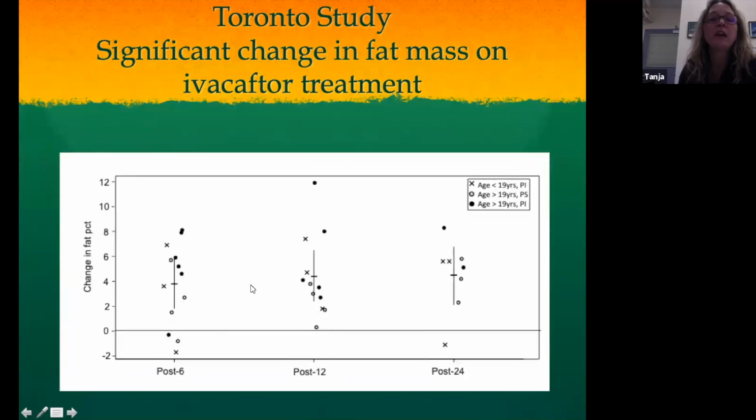So when we looked at the fat mass, and here the fat percentage change, so the overall percentage of fat in body composition, we saw that there was a change from the pre to the post 6 months, so it's all positive. And that stayed up over the course of the 2 years of observation. These X's were our young children, and these dotted symbols are our adult patients. No matter if you were kid or adult, there was an increase in your fat percentage.